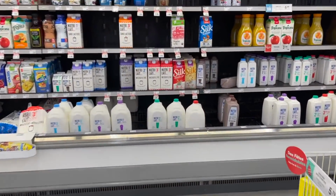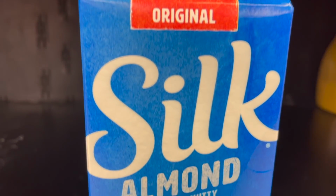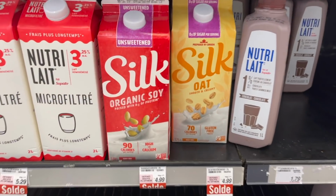All right, let's see if we can find the food. Okay, here's some milk. Yes, Silk milk, perfect. Now, Silk is not to be confused with silk, the item that is used for clothing. This is just a brand name, and it is made out of almonds, and that's fine.